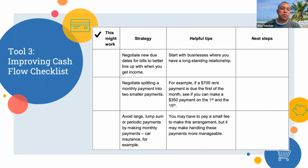So what are some of the strategies to improving your cash flow checklist? You can negotiate new due dates for bills. And this happened to me personally. I used to have my mortgage and my car payment due on the same week. And that was really difficult for me because I didn't have enough money with my check to cover both of those large expenses.